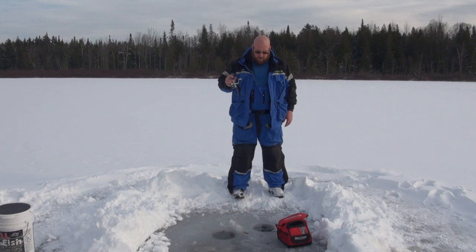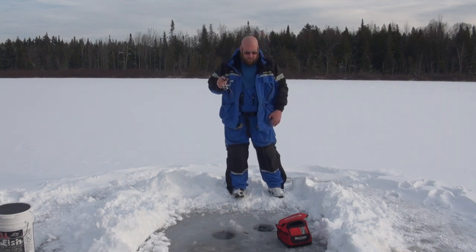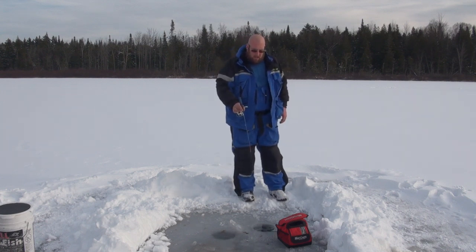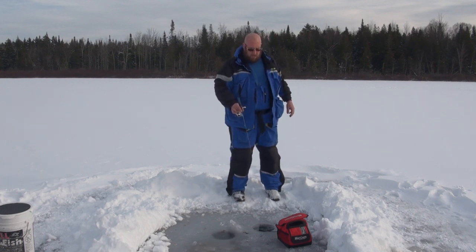Yesterday the fish were very finicky. Today we have a low pressure system coming in. It's going to start snowing and raining tonight, and it's going to rain all day tomorrow. So hopefully we'll have some active fish.